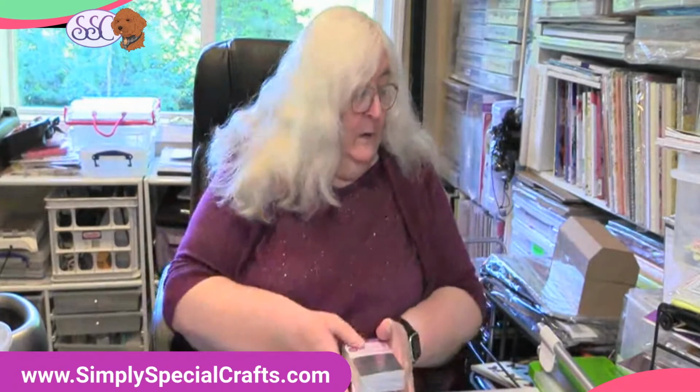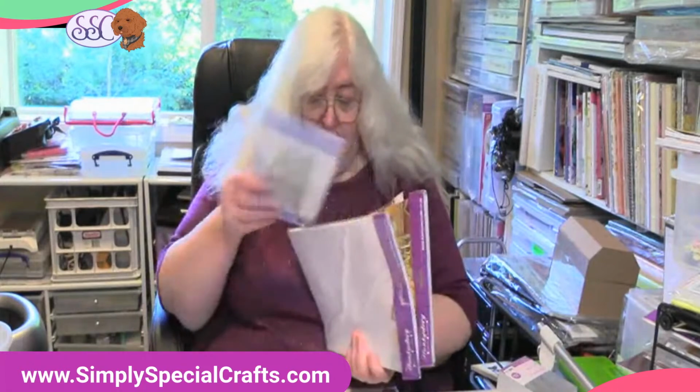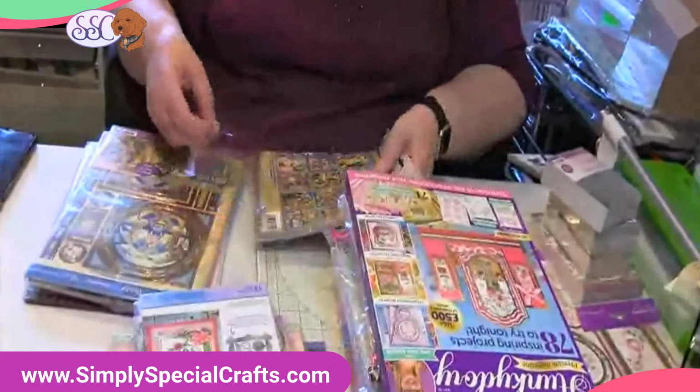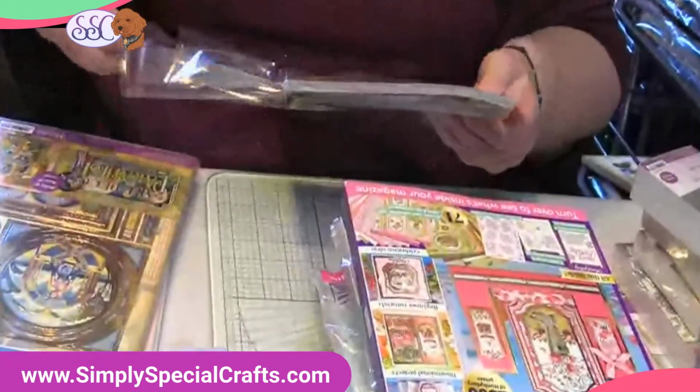So let's look at what I'm the most excited about. I get so many requests for this, and they don't often release new collections. So let's look at the Picture Perfect Art Deco Paradise that just came in. Art Deco. We haven't seen any Art Deco for quite a while. And I'm excited to see this.